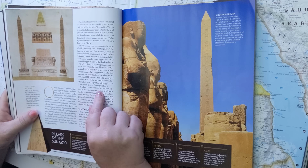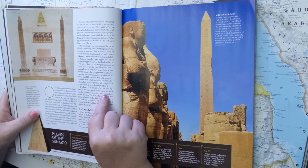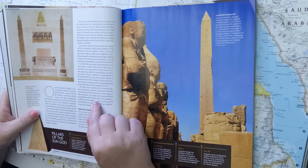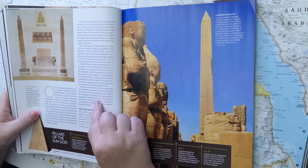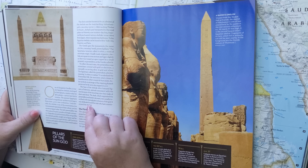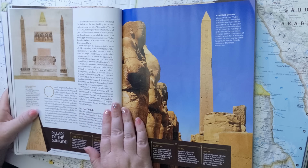The base of the obelisk often featured figures of baboons, animals associated with the sun because of the haunting cries they make at dawn and dusk. The shaft, which supported the pyramidion and held it skyward, was usually inscribed with hieroglyphs in honor of the god it was dedicated to and the ruler who had commissioned the obelisk.